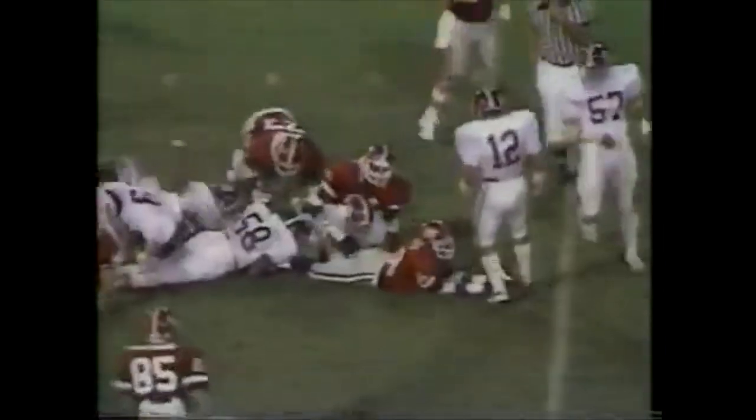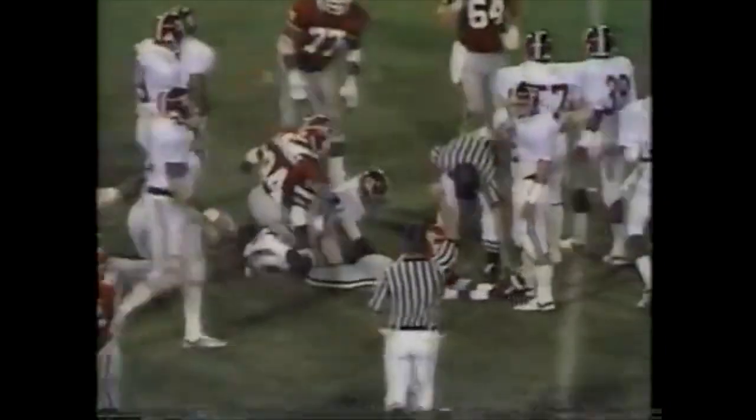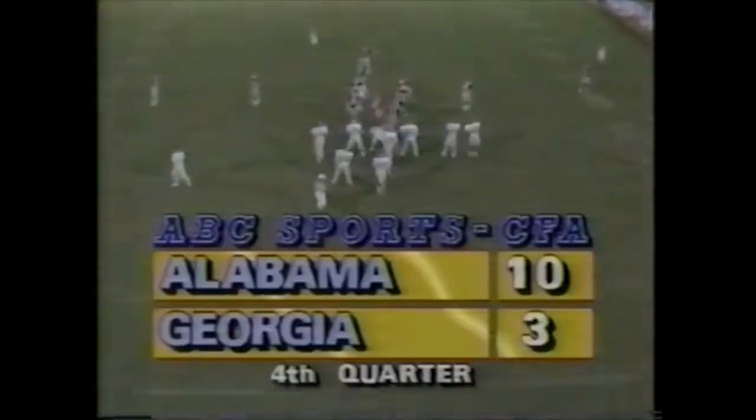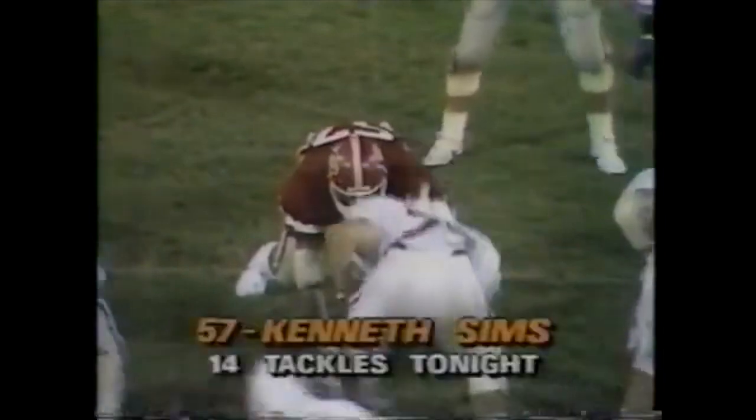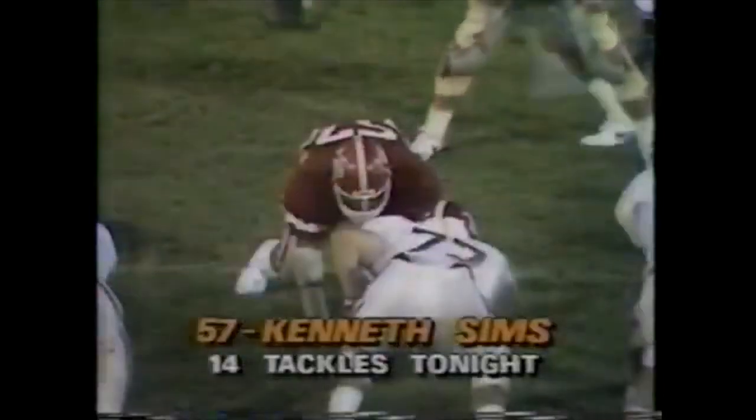In the Cotton Bowl game, Texas had a chance to be national champion. Three field goals, 9-3 was the score. And then the fumble punt. Georgia took it in. That's what they really, but he's making those inside plays. Kenneth Sims now has credit for 14 tackles. He's a senior, Keith, and been steady for the last 3 years.